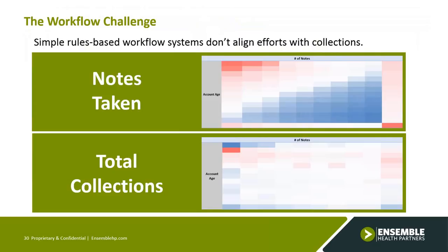And what you'll notice is that when you apply traditional workflow structure, the effort is a perfect gradient from hot to cold. However, the cash collected is not. In fact, it doesn't track the top picture at all. And so this is what I like to call the workflow challenge. And this is what we set out to solve in our workflow solution. Basically, our goal is to get these pictures to match, not perfectly, but a lot better than what you see here. And that's the opportunity at the highest level.